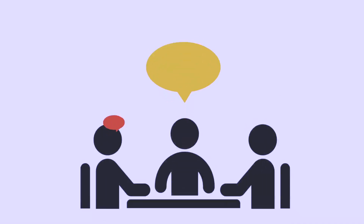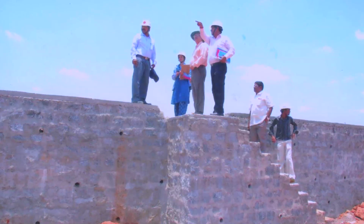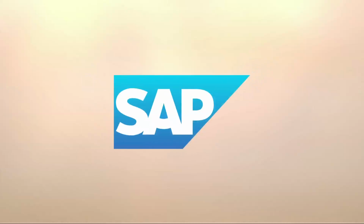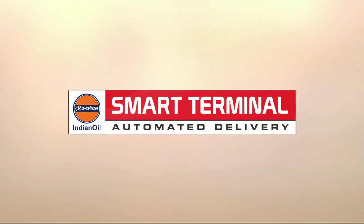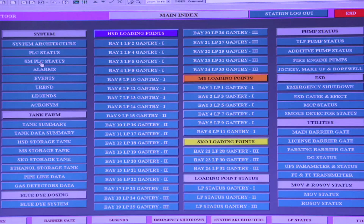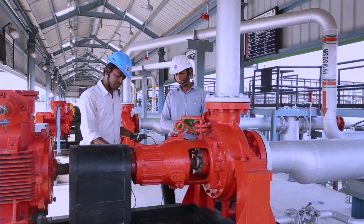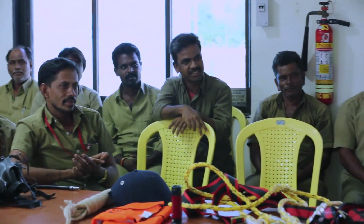The smart terminal was conceptualized, designed and executed in-house by the operations group, immensely supported by the Corporate Information Systems Group, who developed the SAP processes which were integrated with the terminal automation system, defining the operational format of the smart terminal. In the smart terminal, while the core operations of the location are effectively taken over by a centralized automated control, the human resources are freed up to focus on critical maintenance and safety-related support, aside from qualitatively engaging the customers to serve them better.